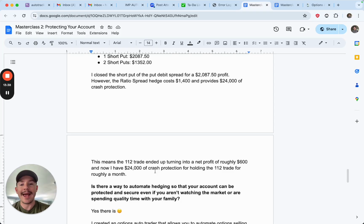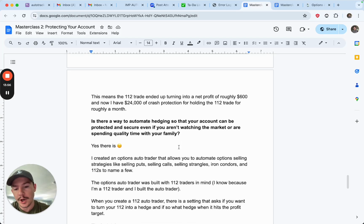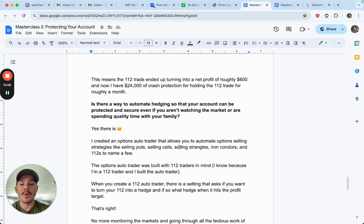So again, did I have to pay $1,400 to put this hedge on like most people would? No, I got paid to. I got paid $600 to put this trade on, and now I have $24,000 of downside protection. That's the amazing ability of 112s to play with the trade and turn it into a hedge for you.